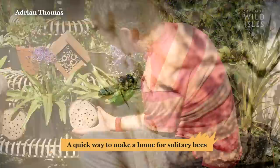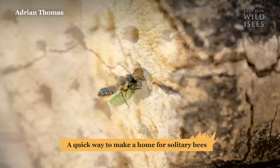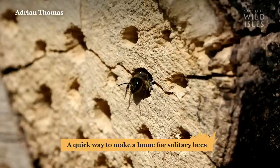This is a leaf cutter bee carrying a leaf. They go and cut little semicircles of leaves, carry them back to the nest, chew them up, and that creates the pulp to seal up the nest. I have seen that before, like a little plug at the end. Absolutely. And then you know that the nesting chamber has been used.